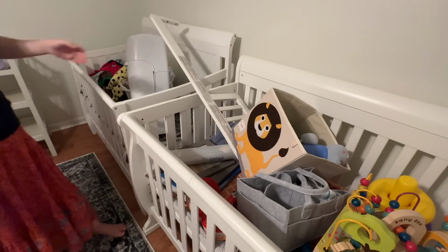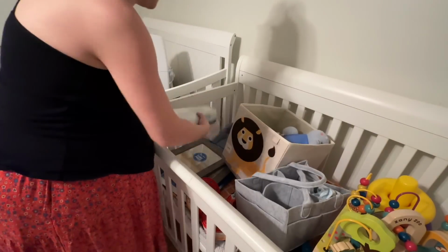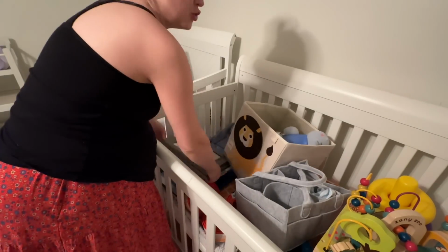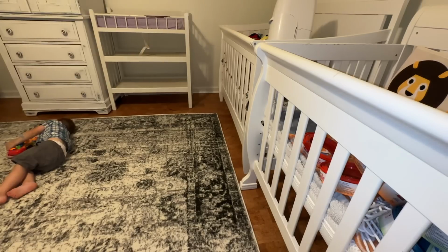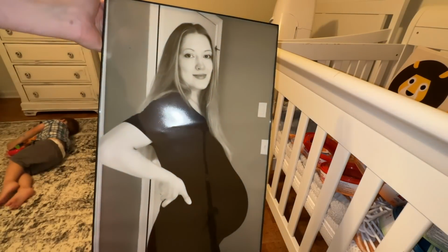It is time to unload these cribs and show you what my star of the show picture looks like of me pregnant, which I printed a little bit too big of a size without realizing it, but oh well, it makes me happy.